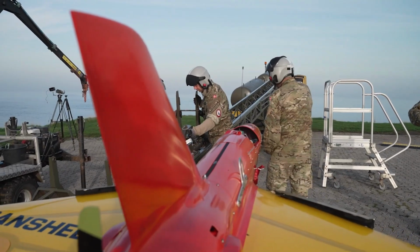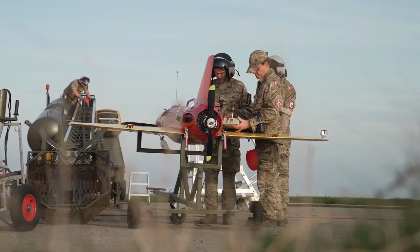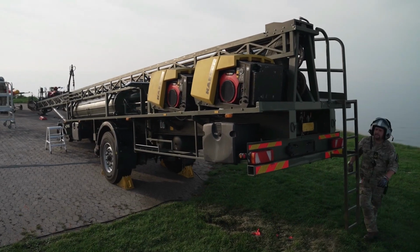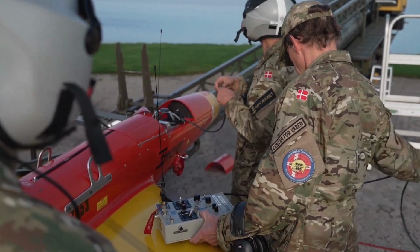This footage includes shots of the drone taking to the skies with sound bites from Commodore Carsten Fjord Larsen, acting commander of the Royal Danish Navy, and Brigadier General Carsten Fjord Larsen, deputy commander of Air Command Denmark, Royal Danish Air Force.